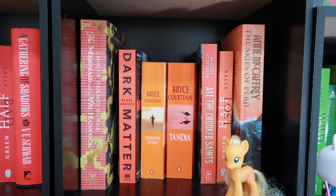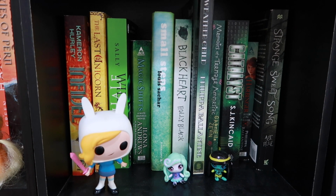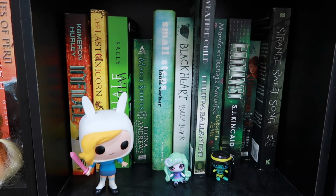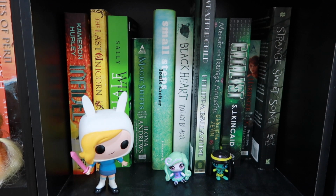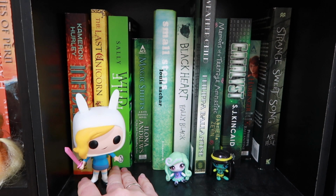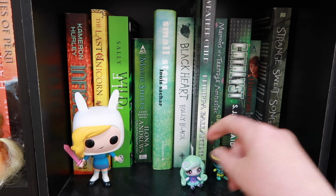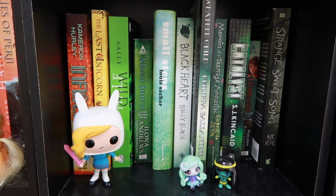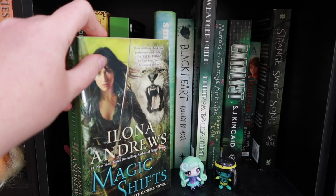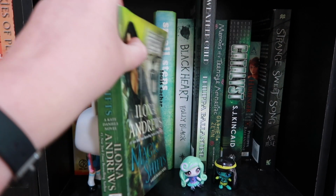Don't forget Applejack. Okay, so then we have the yellowy green shelf. Actually very few yellow books, which is something I'm a bit sad about. Yellow doesn't seem to be used enough. We also have here Fiona from Adventure Time, and we have a couple of little Monster High dolls. So my favorites from the shelf would obviously be Magic Shifts from the Kate Daniels series.